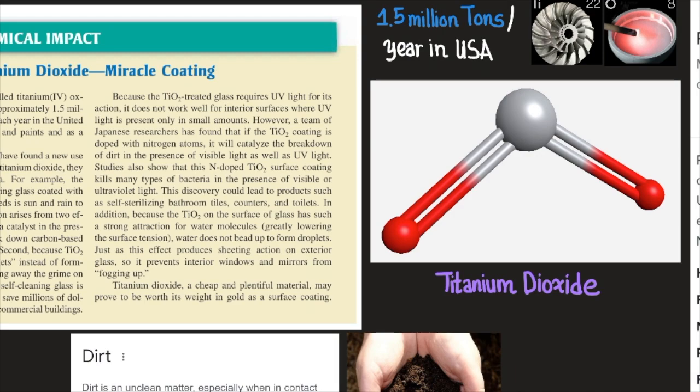However, a team of Japanese researchers has found that if the TiO2 coating is doped with nitrogen atoms, it will catalyze the breakdown of dirt in the presence of visible light as well as UV light. Studies also show that this N-doped TiO2 surface coating kills many types of bacteria in the presence of visible or ultraviolet light. This discovery could lead to products such as self-sterilizing bathroom tiles, counters, and toilets.